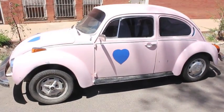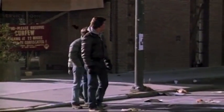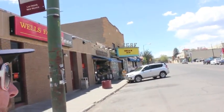This has nothing to do with Red Dawn. When the guys would have walked back into town, they would have walked the same route I'm walking. That's the mayor's car. They got Daryl's dad's car. The way you can tell is right behind me, you can see that old movie theater sign. Right there.